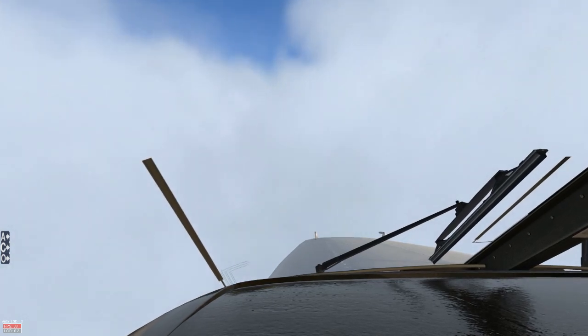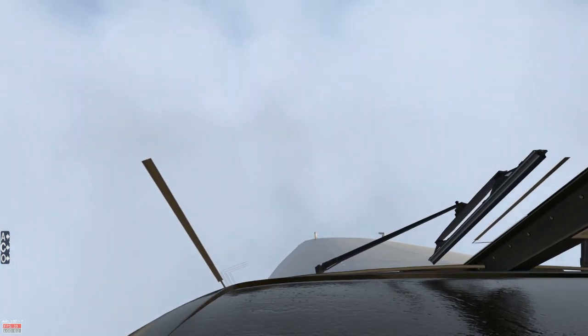The 2205, turn 5 degrees left. 5 left, guys, 2205.